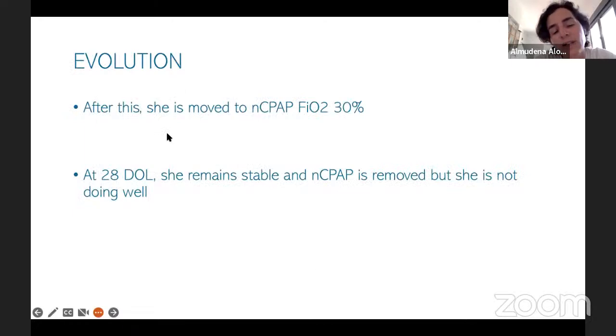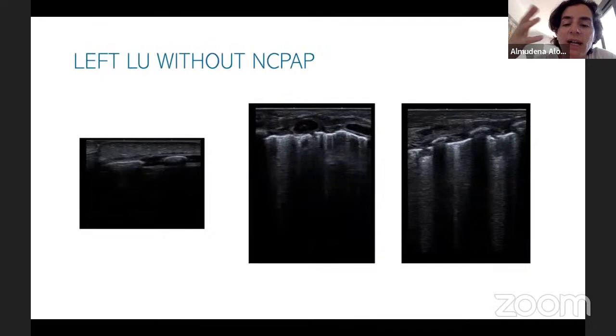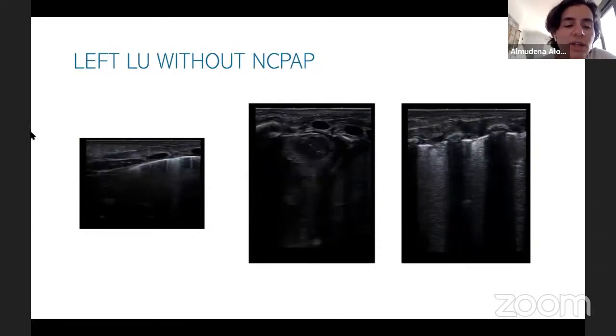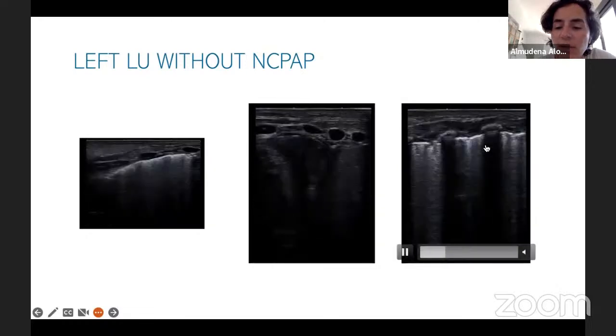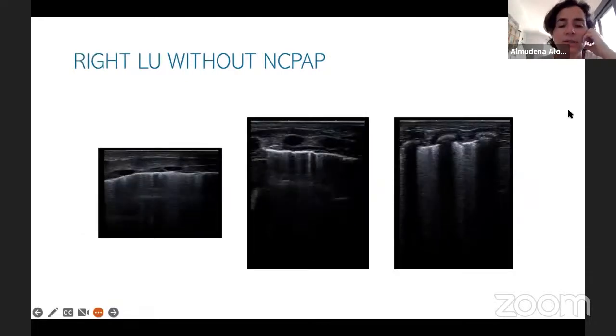After this, the baby transitioned to nasal CPAP, and she remained stable with this FiO2. And at 28 days of life, she's still stable, so we decide to remove nasal CPAP, but after that, the baby's not doing well. And you perform lung ultrasound, and you see how the lung has changed, okay? Although you still see a fragmented pleural line and B lines, the millimetric consolidations that were just located at the level of the pleural line have increased. You see bigger ones here, but also bigger ones in this area. This is the left lung, and this is the right lung, okay?